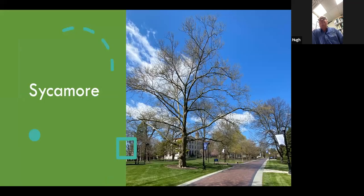Sycamores. These ones are on behind Core. Another great native tree. You often see them growing along the banks of rivers, but they'll take a lot of different situations. Really stand out in the wintertime with the white on the bark. Some trees more than others, especially the older ones, because they're grown from seed.